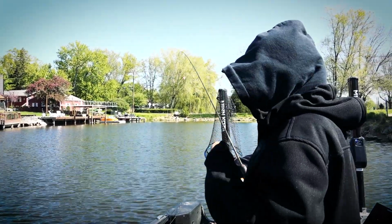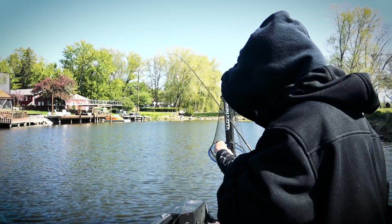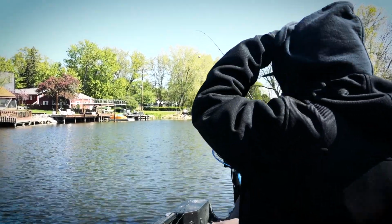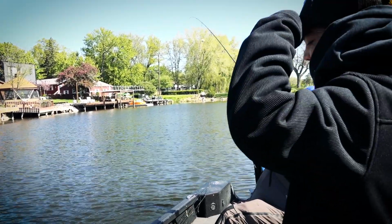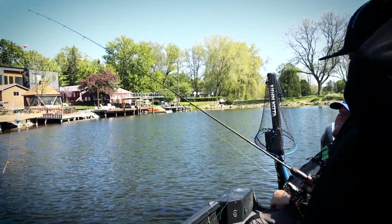Pull your hood down, honey, so I can see you. It's warmer in here now. It's not bad in here, right? No, it's nice. Feels good in the sun. Thaw out a little bit.